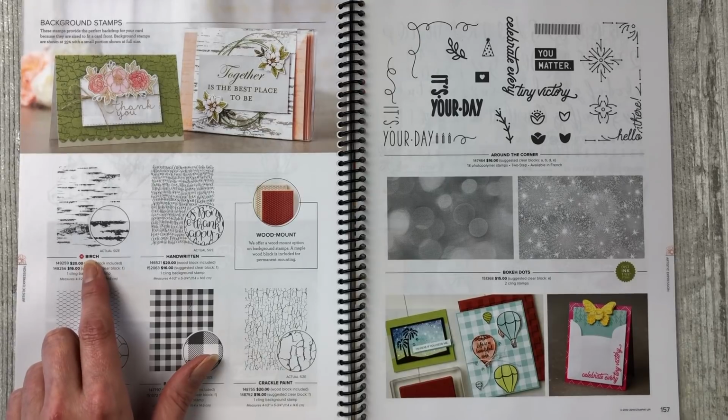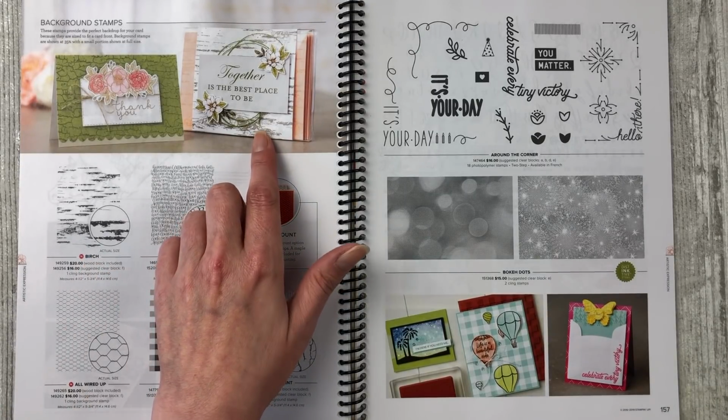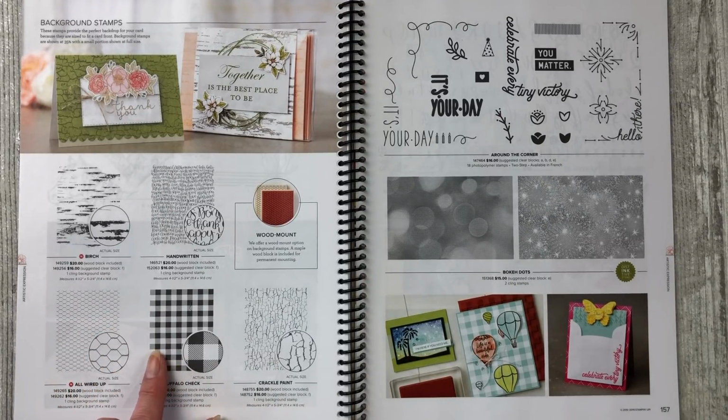There's a new one coming out called Birch. It's just absolutely beautiful. Look at how gorgeous this particular project is. So that's a fun background stamp. And this one is new as well, the All Wired Up, the chicken wire. If you participated in Celebration and got the rooster, the Home to Roost stamp set, this will go great with that particular stamp set.